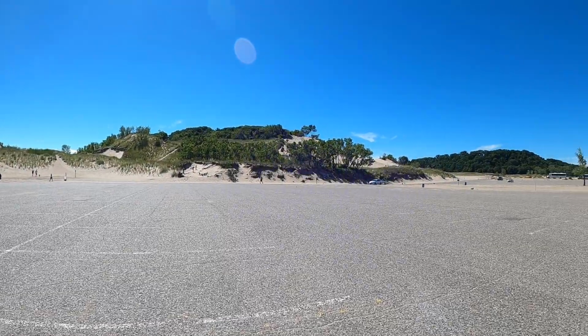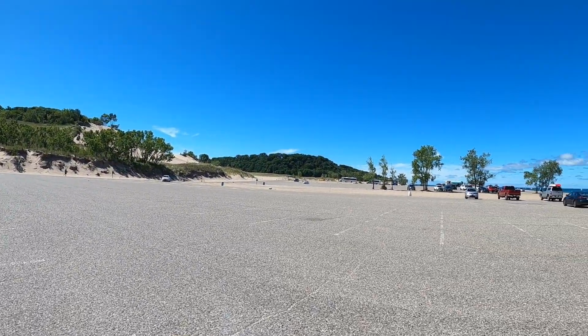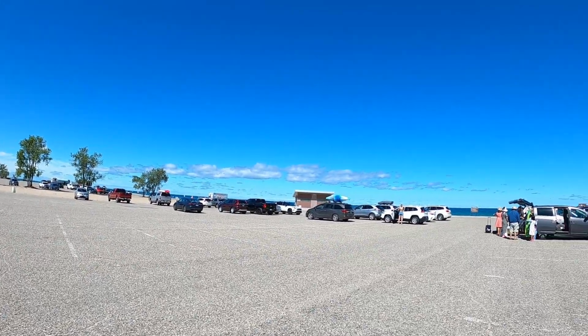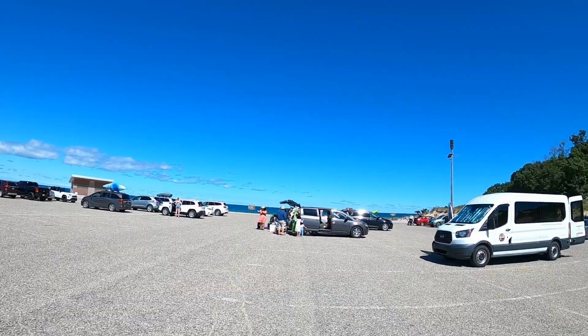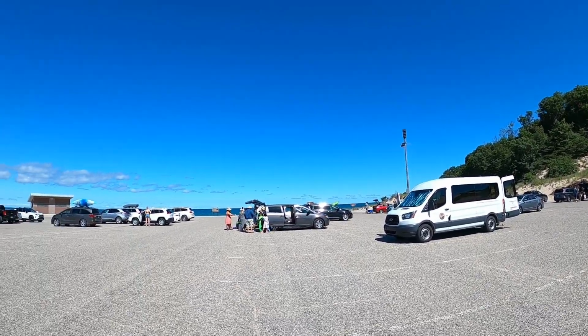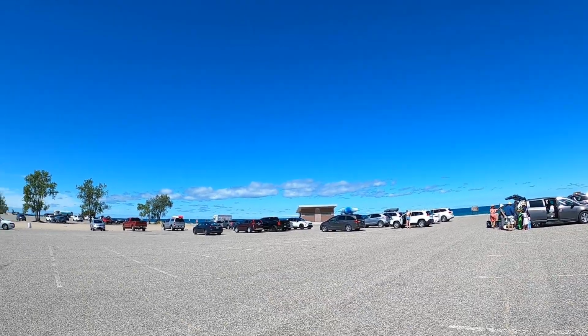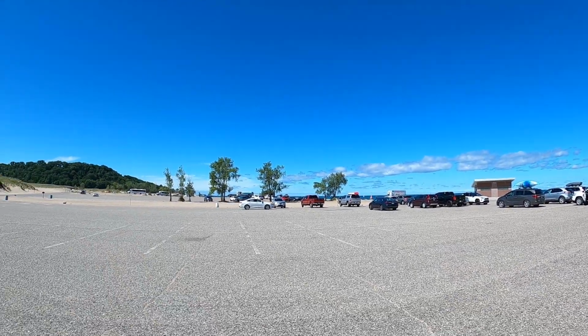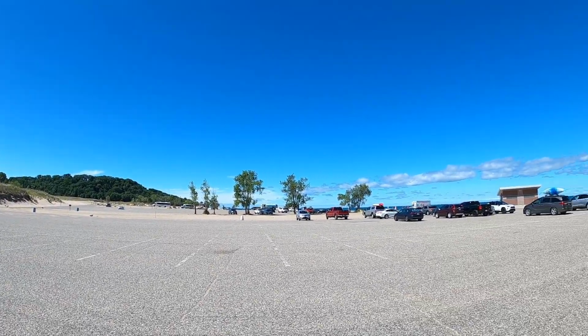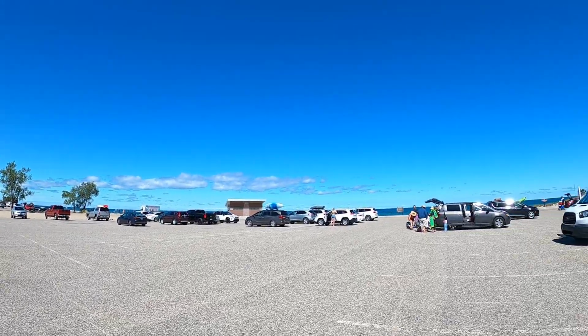Okay, guys, for the first day and a half we were here, it was rainy and cloudy, but today, Tuesday, August 9th, is a beautiful day, and all of these folks are taking advantage of Lake Michigan. You know, in Michigan, you have to get out when it's warm and enjoy it before the snow gets here.